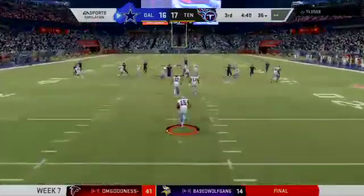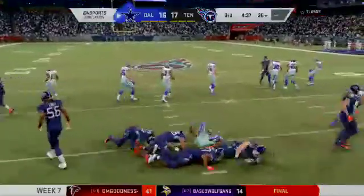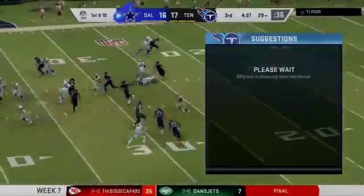This is taken at his 4. And it's a pretty good return here as he'll get it up to the 29-yard line. At their own 29-yard line.